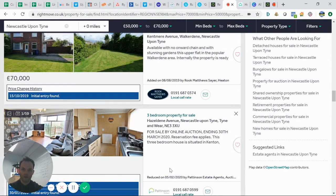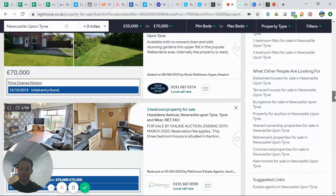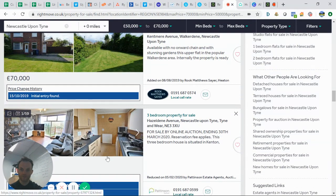So that's it for now. Hopefully that's given you a bit of an insight into how we search for properties and how you can then search for properties and start finding some deals for yourself.